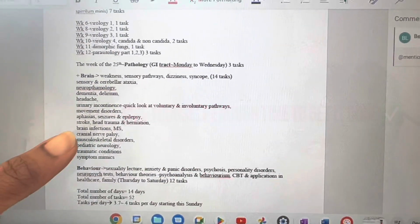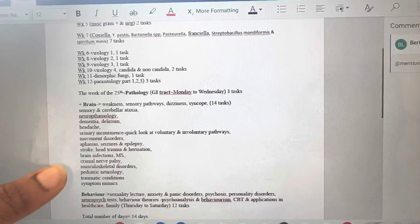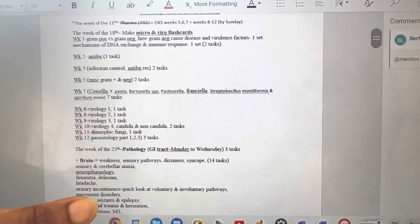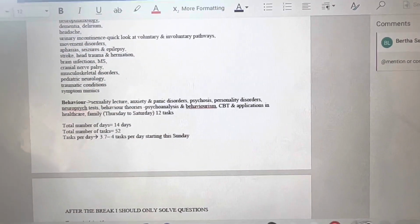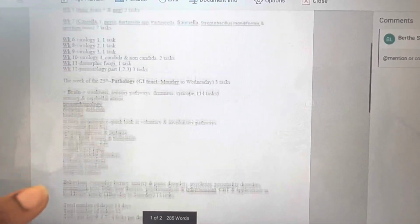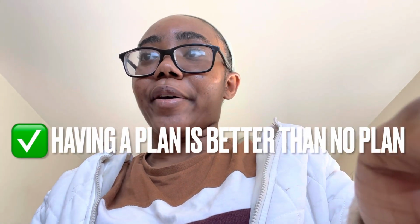I have approximately 3 weeks to my exams, so I think this was a good thing to do. For the coming 2 weeks, 14 days, I have this. Depending on how well this goes, I still have a week to get my act together for 2 of my 4 courses. If this works, after the break I will only be solving questions, which is the ideal situation. Of course, making this plan does not mean it's going to go completely as I want. I have to be doing 4 tasks per day, so I have to make sure that I'm taking 4 tasks every day as I'm going.